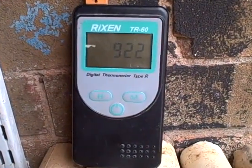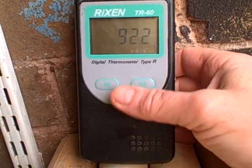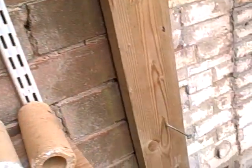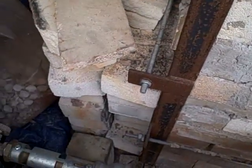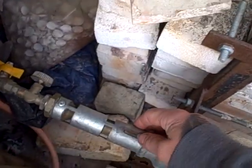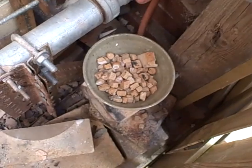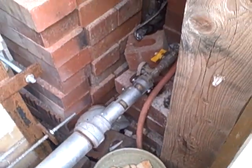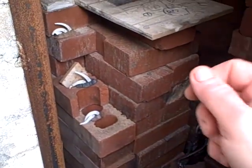Okay, it's 8 o'clock. Just checking the temperature now. You can see it's 922. So it's time to put it into reduction. And we do that by sliding over the primary air, closing the primary air. You can hear the gas change noise there.